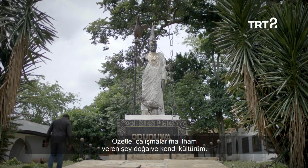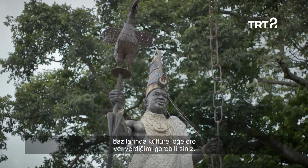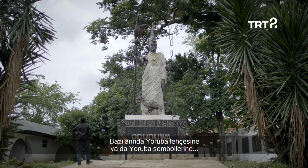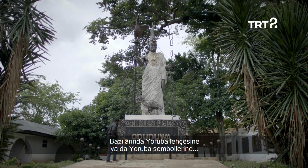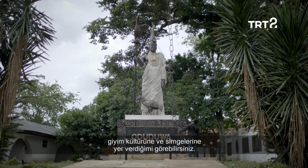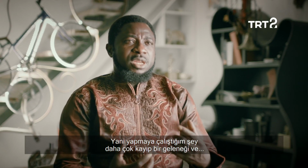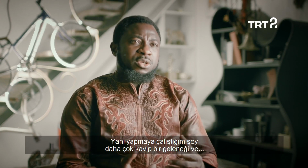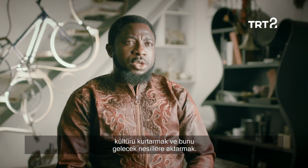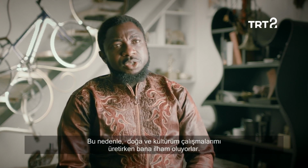inspire my works. If you look at my body of works, you would see that some of them have cultural themes. Some of them, I use to save the lost Yoruba dialect, Yoruba symbols, costumes, and icons. So it's more like saving the lost tradition and culture and keeping it for the next generation to enjoy. So the nation and the nature really inspire me to create my works.